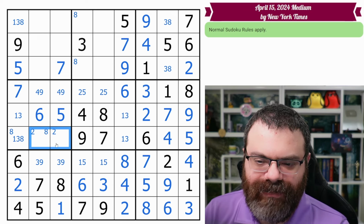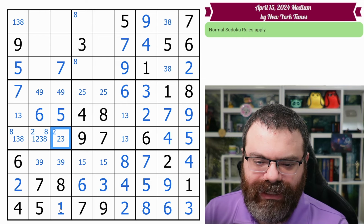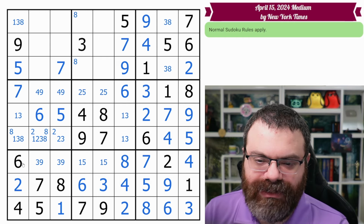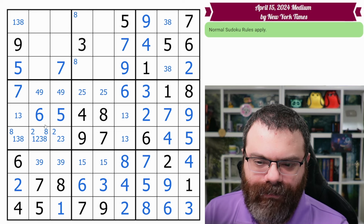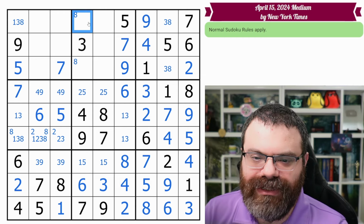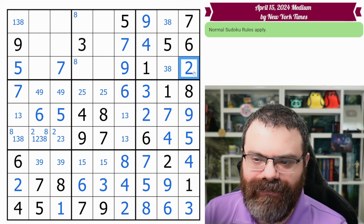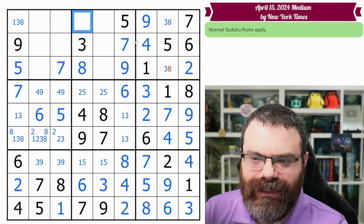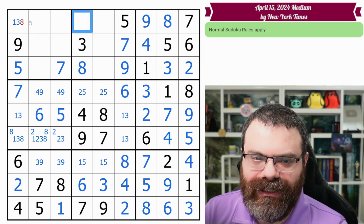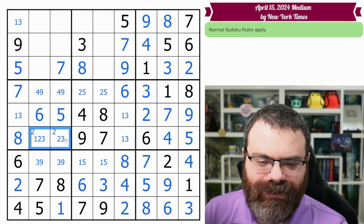This row, let's just think about it. It's 1, 2, 3, 8. We know this isn't the 1 or the 8 because of that. I'm just going to leave all my pencil marks in because we're almost done with the puzzle. Okay, so let's look at this column. We need 1, 2, 5, 8. This can't be the 1, 2, or 5. So this can only be 8. That's 3 and 8. Let's clean that up as well. That places the 8 here. Just trying to follow up on everything.